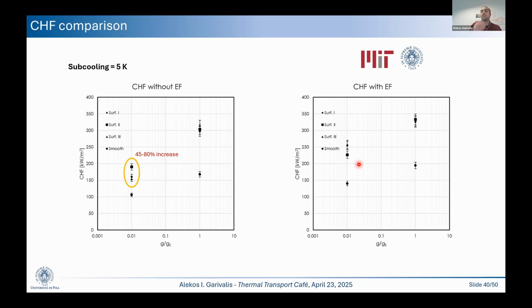So it means that there is a synergistic effect. The electric field is capable of removing the vapor from the heated substrate, and so there is a synergistic effect with the microstructures that can work together to obtain even higher enhancement.